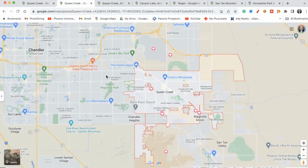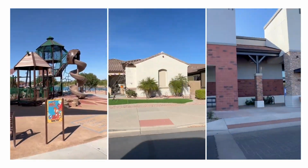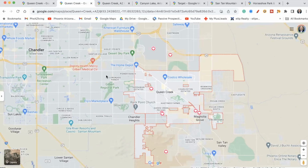But I tell you, what Queen Creek has to offer is pretty interesting because it gives you a combination of that rural living and urban lifestyle kind of combined. And I say urban lifestyle because it's got a lot of amenities, with some big box grocery stores and restaurants and stuff that are conveniently located right in Queen Creek. And I'll show you that here in just a minute.